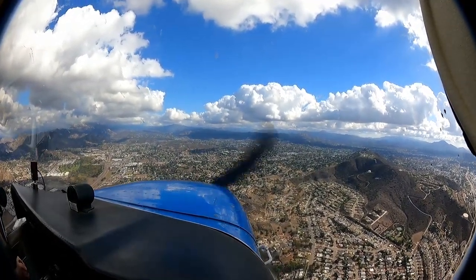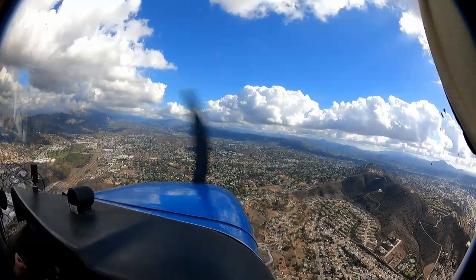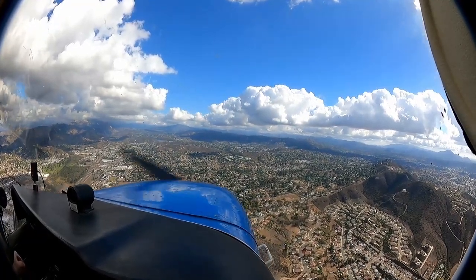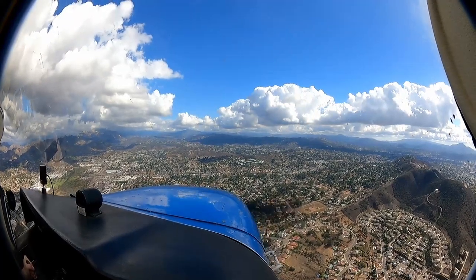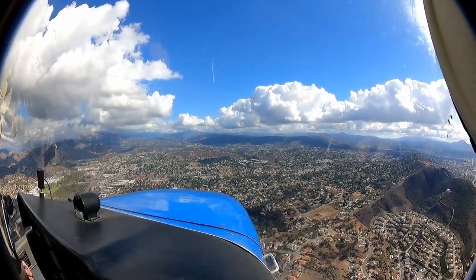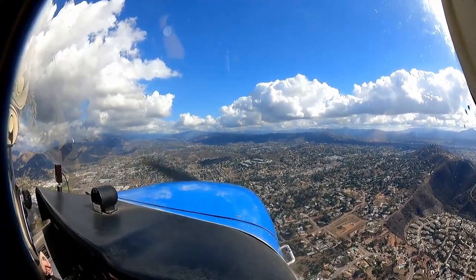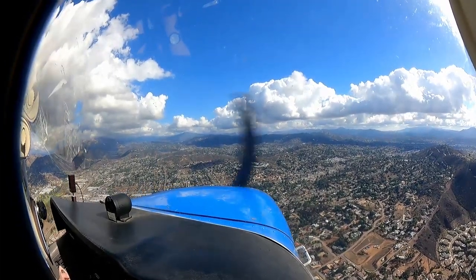It always gets a little squirrely around these hills. Yeah. Just how the winds kind of hit off of it, basically. Yeah. A little slow again, but I added a little bit of power to get us back to 80. Yeah, so again, if you feel like you're high and you're slow, just put your nose down. That'll fix both issues. Yep.